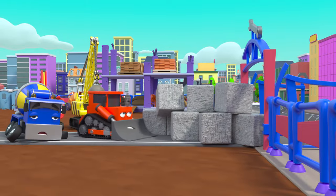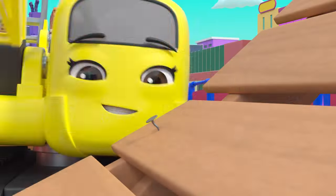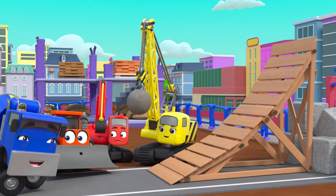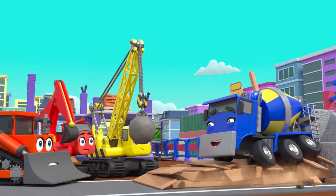CJ accidentally knocked into Bump's block tower, and now it's blocking their way out. How are they going to get an ice cream now? Daisy has an idea. She's built a ramp over the fence. That's very clever. Go on, CJ. She's got to the top. But oh no, it wasn't strong enough.